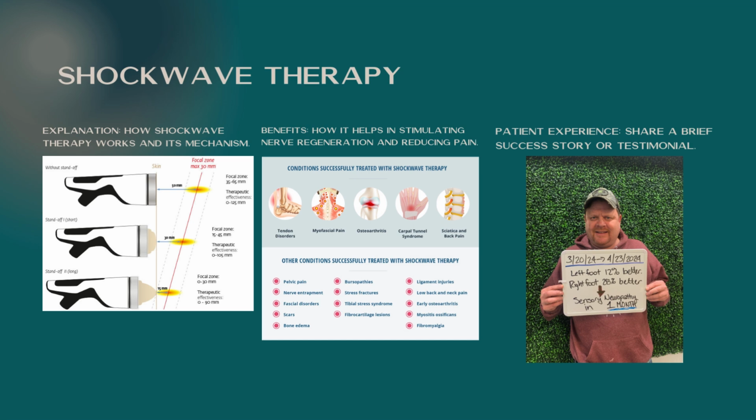Then we have shockwave therapy. Shockwave therapy here, again, it's a focused shockwave that actually helps to even regrow some of the connective tissue. It helps to even decrease pain and inflammation as well. It's helpful in a lot of conditions here, but with neuropathy here, it's super helpful in getting that inflammation to calm down that's occurring in people's hands and feet.